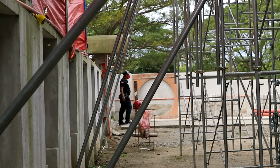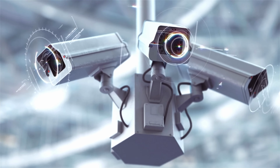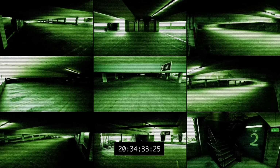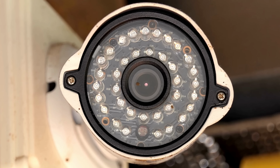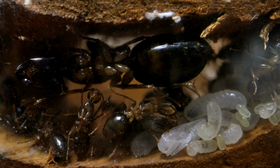The ants will have 24-hour security guards and dozens of security cameras and smart triggers, just in case someone crazy decides to kidnap my ants. Hey, you can never be too careful. These ants are like our children.